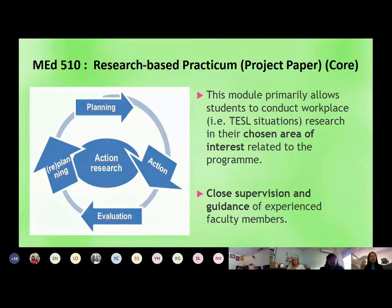All right, so finally, I'd like to show you our capstone project, which is what we call the project paper. It's a core module to be taken by the students at the end of the program. So we call it research-based practicum. For this one, students, very different from the undergraduate B.Ed TESOL program, we do not ask our students to do practicum in schools, but instead they're actually going to carry out research in schools. So it is actually an actual research paper, but we often give them a word limit. It's about 8,000 to 10,000 words, but it's actually called a research paper.